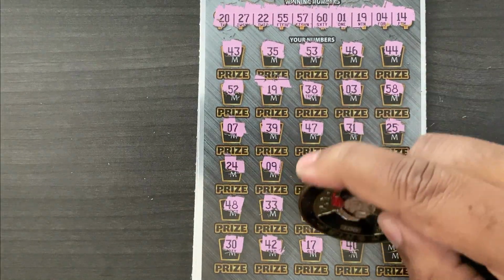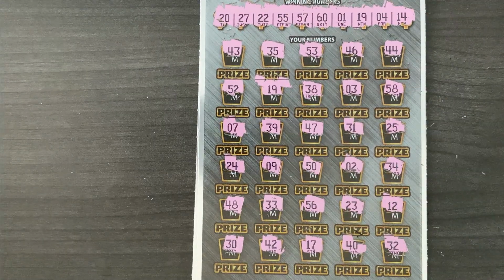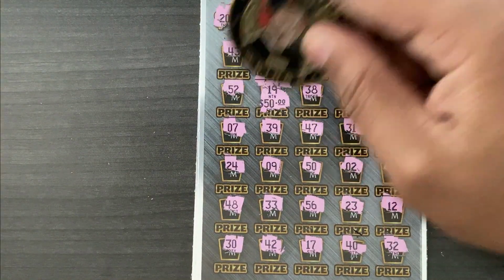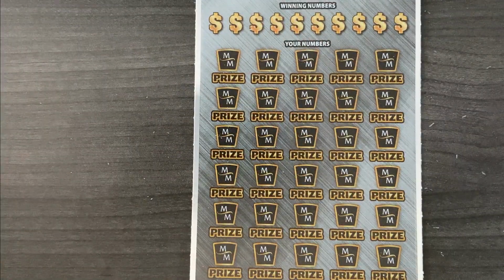17, 40, and 32. So again, single hit, single match on 19. Let's see, little zeros. All right, 50. All right, one third of our money back. First hit of the day.